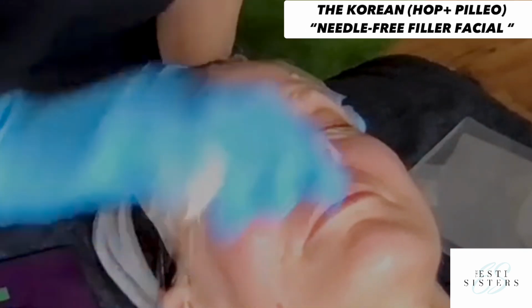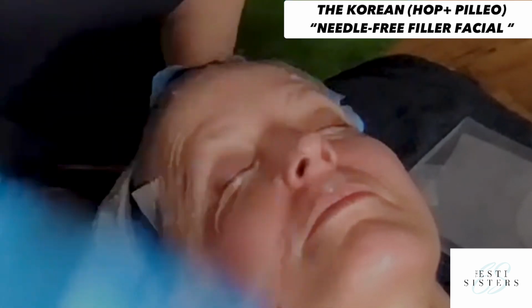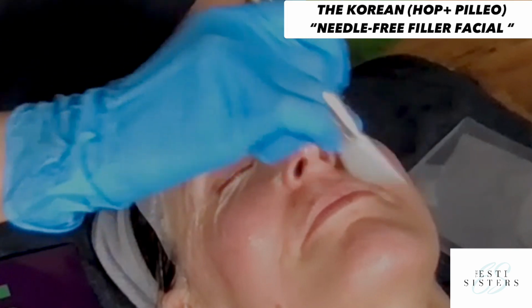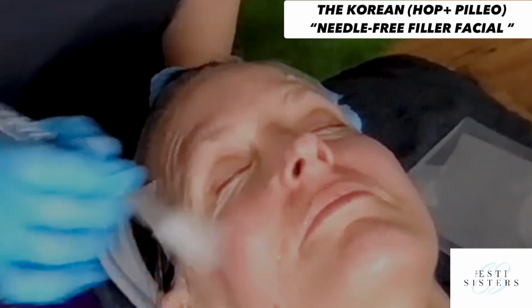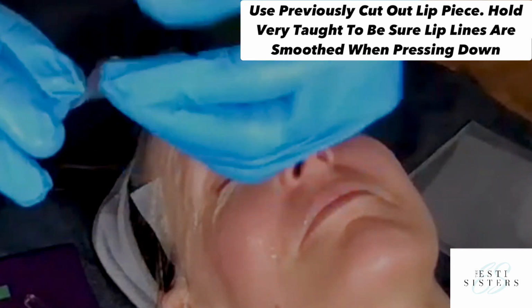Next, I'm going to do the upper lip. And I do a nice pea size right there because I really love to make sure that I have that upper lip, especially if they have a little bit more furrowing, fine lines on the upper lip. We want to make sure those are really filled in nicely. So here's our little piece here, again, textured side down.